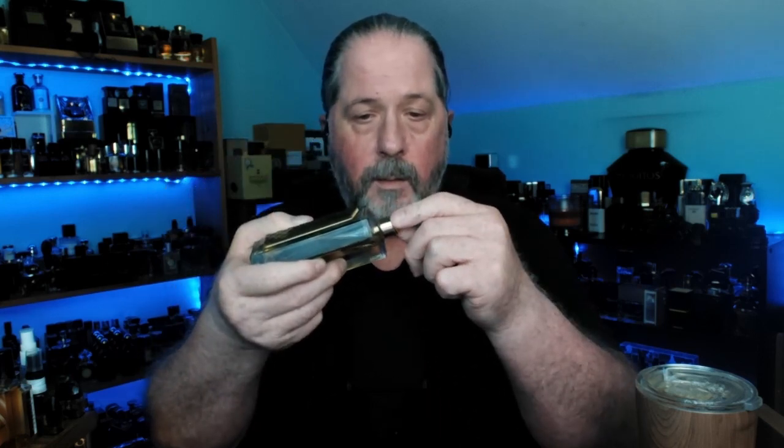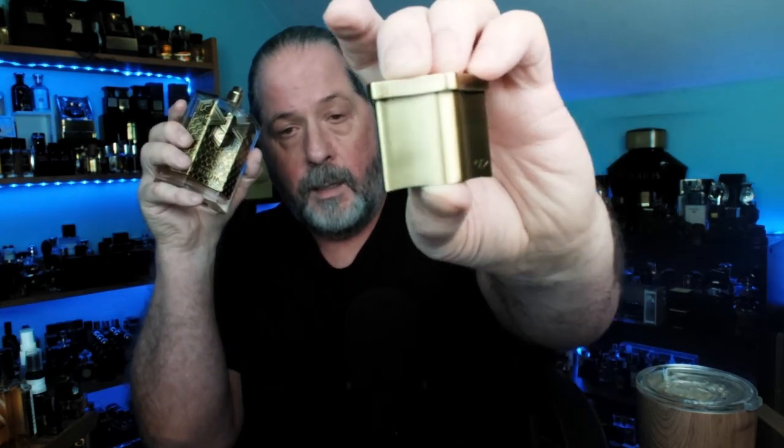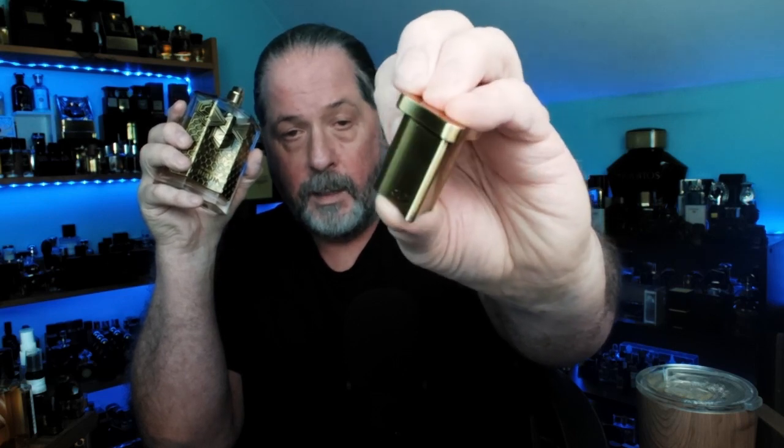Well, my friends, I'm close to saying this is one of my favorite Zaharas. I'm close to saying this is the best Zahara. I'm not there yet, but I've been absolutely blown away by this fragrance. This, to me, and other people might say different, is not a true gourmand. It's a true honey fragrance, that's for sure.